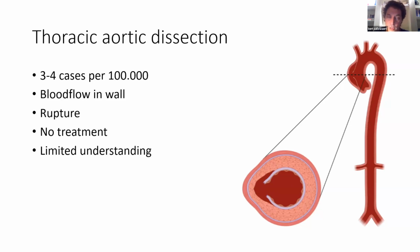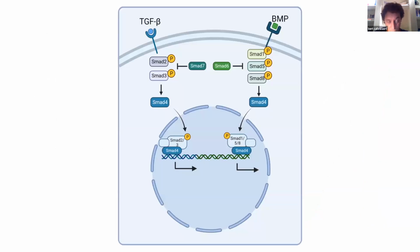Usually there is an aneurysm, a widening of the aorta, in the years before the rupture, but this is asymptomatic. So it's always important to identify these aneurysms in order to treat them in a preventive way rather than waiting until it ruptures. So we were actually interested in two signaling pathways, the TGF-beta and BMP signaling pathways, because they both signal through the same molecule, SMAD4, which is implicated in Myhre syndrome.